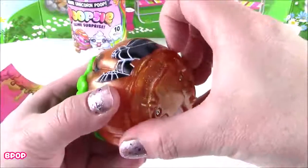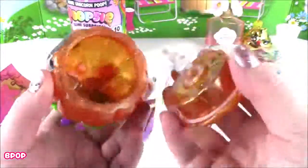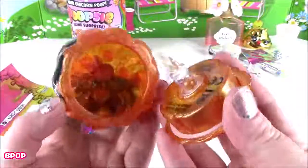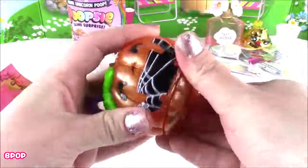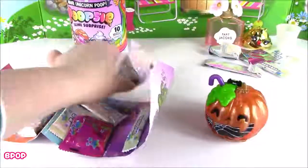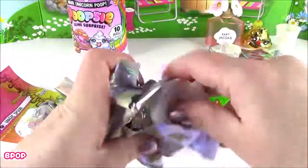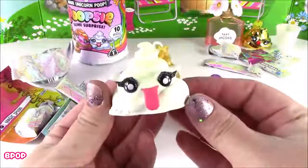Amazing. Right from the bottom, this thing kind of turns open, and look at that. You can actually light up your slime. You pop it in there. It's got that little glow light. Very nice. All right, so now we got to get our little surprise keychain. It is the ghost.